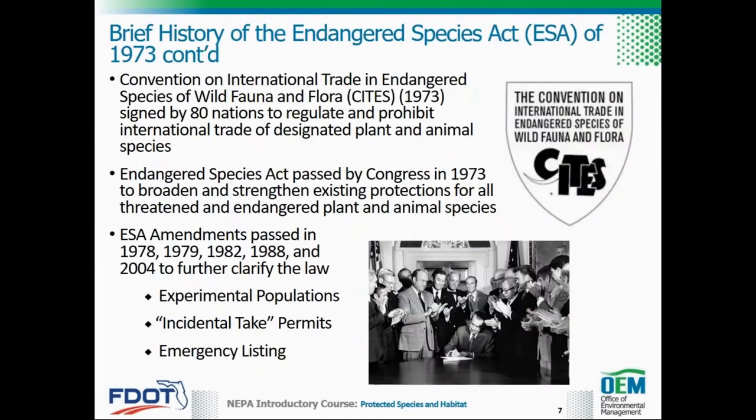This meeting was eventually held in Washington, D.C. in 1973 and resulted in 80 nations signing the Convention on International Trade in Endangered Species of Wild Fauna and Flora, or CITES. This agreement regulates and in some cases prohibits the international trade of designated plant and animal species.